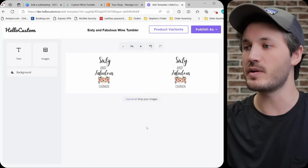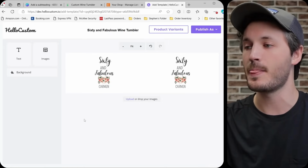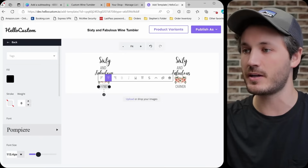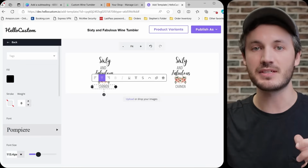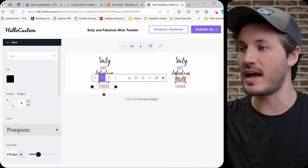The last thing that we need to do is tell HelloCustom what in this design needs to be personalized. And in this design, it is just the name Carmen on both sides. So I'm gonna go ahead and click onto the text element here. I'm gonna set the max allowance. This is essentially how long I would like the text to get before I want HelloCustom to dynamically make the font smaller to not get any wider than these 2 black dots here.